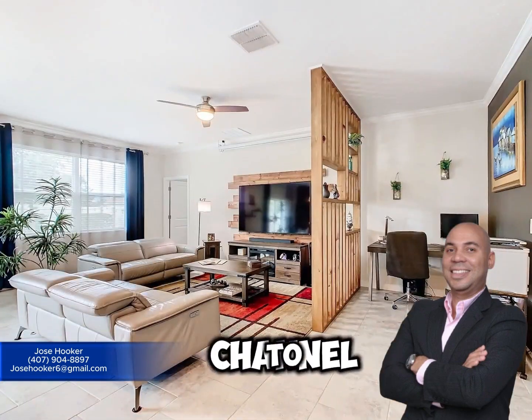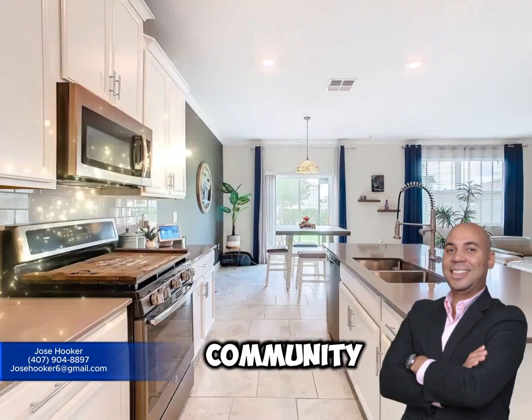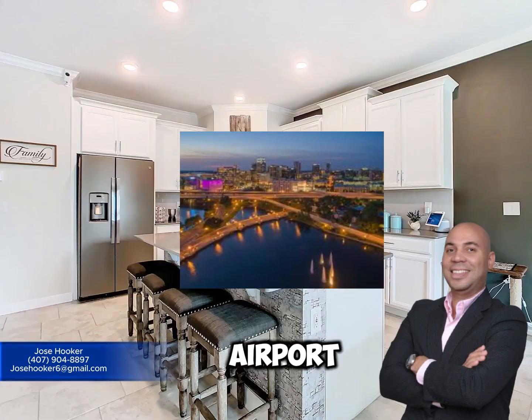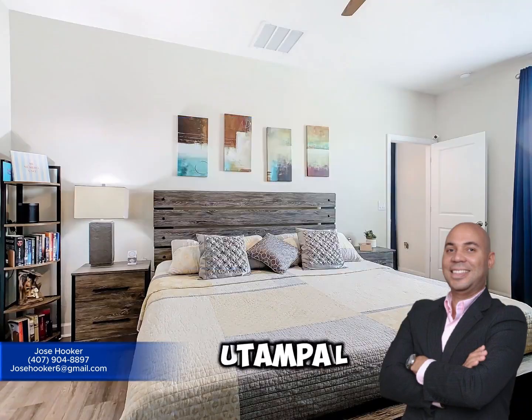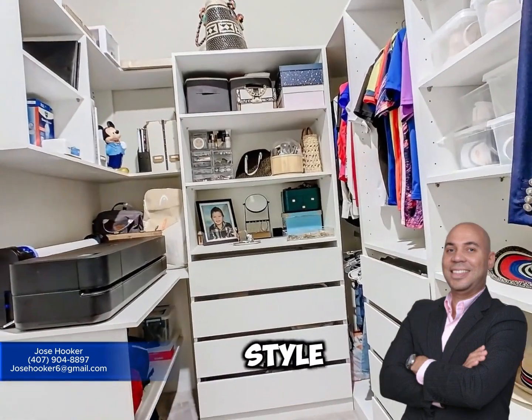Today, I'm excited to present this beautiful 4-bedroom, 2-bath home located in the luxurious resort-style double-gated community of Solterra, Davenport, Florida. This stunning home is just 35 minutes from Orlando International Airport, 30 minutes from Universal Studios, 23 minutes from Disney Parks, and only 1 hour from Tampa.